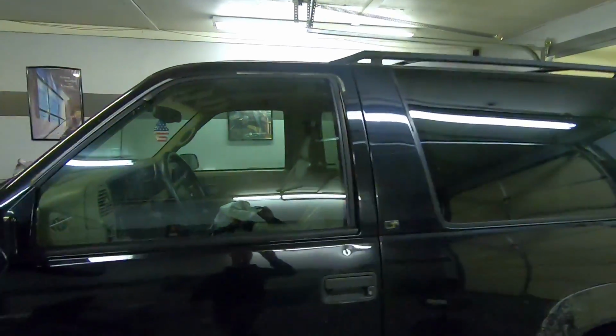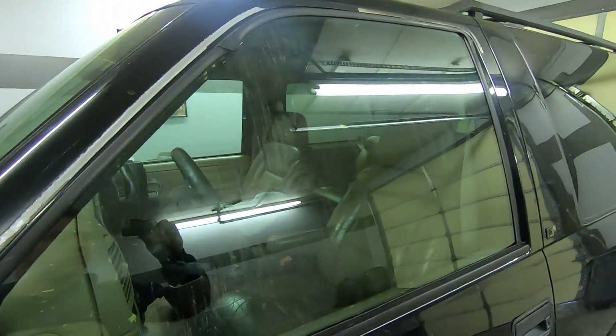Try to get you some good angles. No tint at all up here. Like I said, already kind of dark on the back from factory, but definitely not dark enough. You can see right in. And then on the actual back window too, there's me.